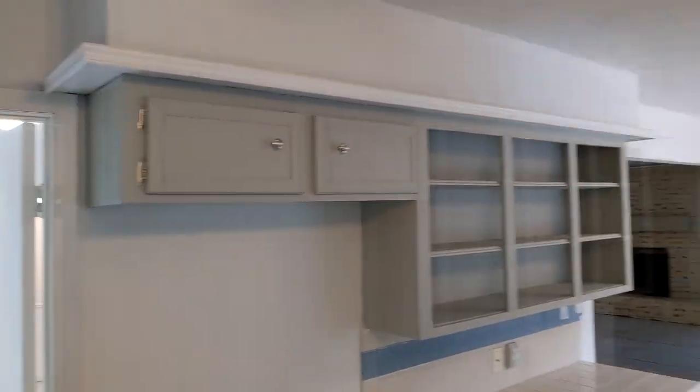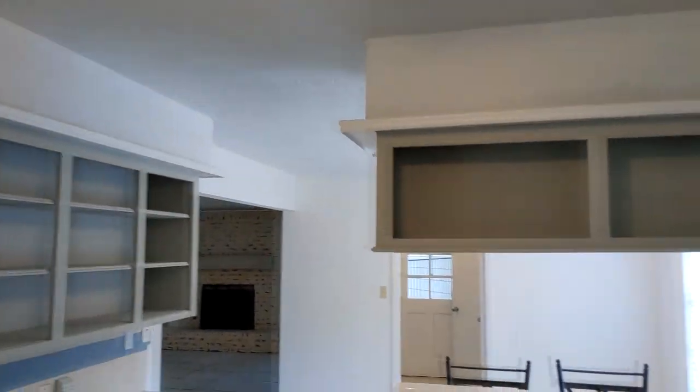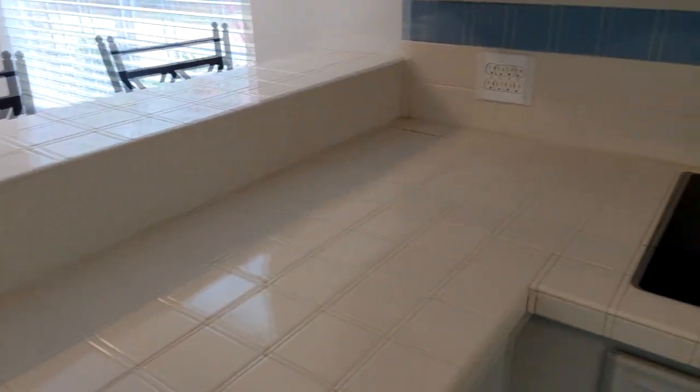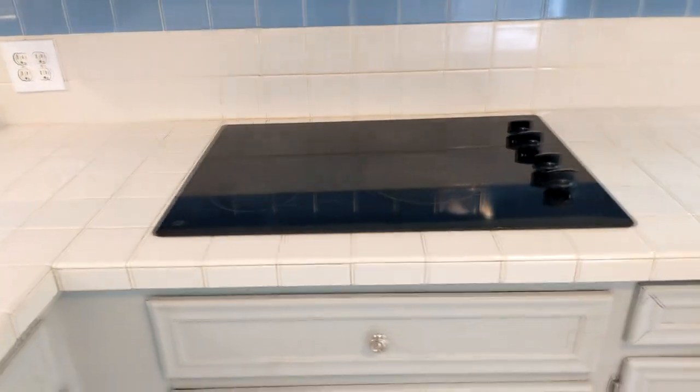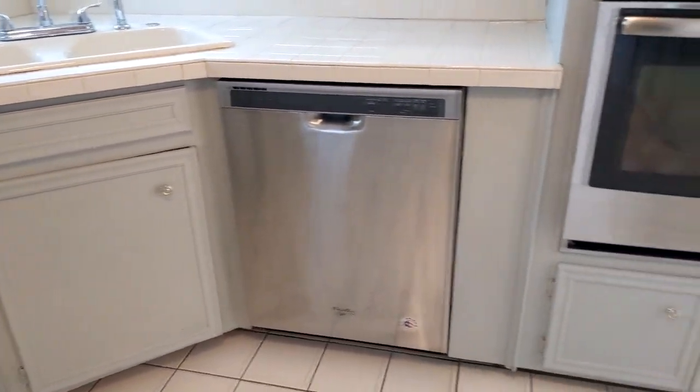Ceiling fan in the kitchen. That's something you don't always see. Older tile. Not in bad shape, but it is older tile. Definitely a kitchen remodel is in order. Got a little cooktop here. A decent amount of cabinet space. Not an overabundance, but a decent amount. A little paint would go a long ways with these.